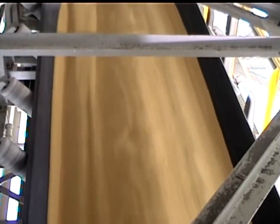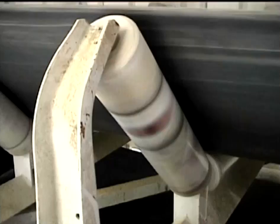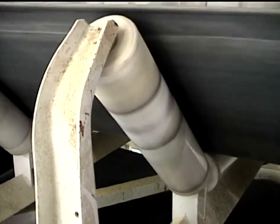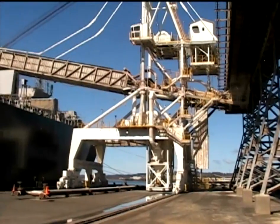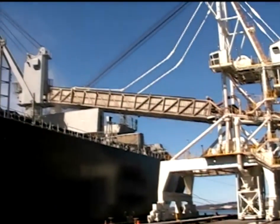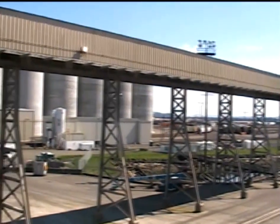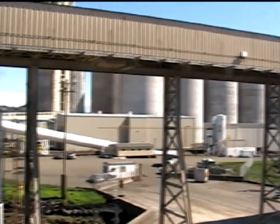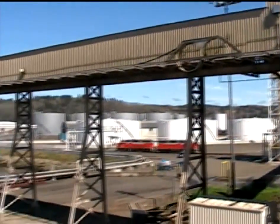As mentioned earlier in this presentation, the Port of Grays Harbor provides the most direct route for transporting products from the United States to Pacific Rim countries. While shipments from the U.S. Gulf to Pacific Rim countries take about 40 to 42 days, shipments from the Port of Grays Harbor take only about 20 days, effectively cutting transportation time in half for most customers.